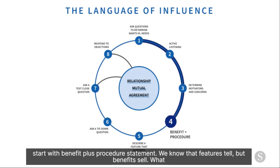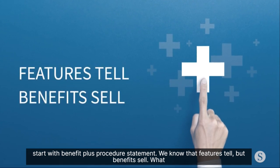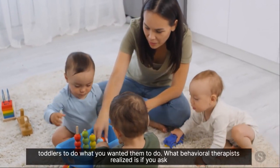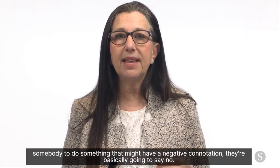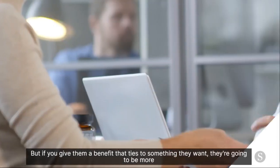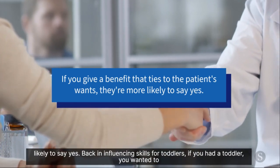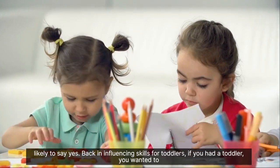So let's start with the benefit plus procedure statement. We know that features tell, but benefits sell. What do I mean by that? Many years ago, probably back in the 50s, it actually started with inspiring toddlers to do what you wanted them to do. What behavioral therapists realized is if you ask somebody to do something that might have a negative connotation, they're basically going to say no. But if you give them a benefit that ties to something they want, they're going to be more likely to say yes.